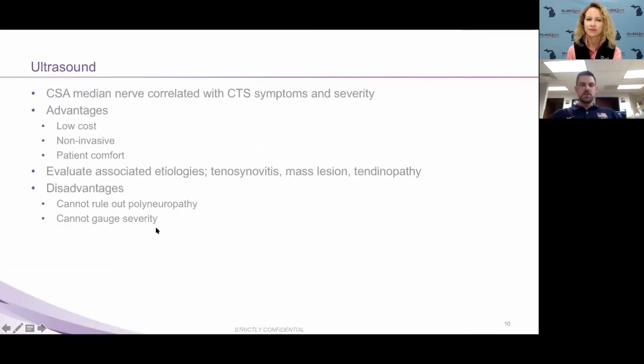With ultrasound, you can actually diagnose carpal tunnel by measuring the cross-sectional area of the median nerve at the distal wrist crease. And that's a relatively nice alternative in that it's low cost, it's a lot less painful and invasive than an EMG, and it's something we can do on the spot in the office.